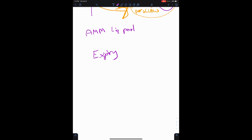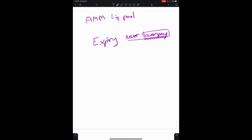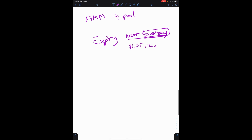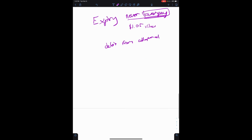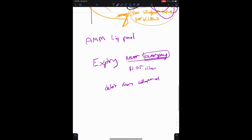But what's great about this is you'll never overpay to repay your debt, or at least I'm telling you not to overpay, right? If people are asking you to pay $1.05 for a claw in order to repay your debt, just let it expire. Let it debit from your collateral, and repurchase. Just repurchase, take your USDC that you borrowed or whatever assets you have and repurchase the underlying collateral.